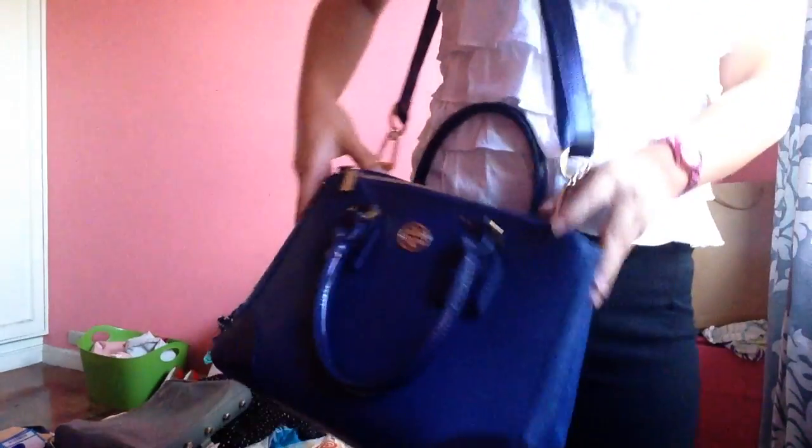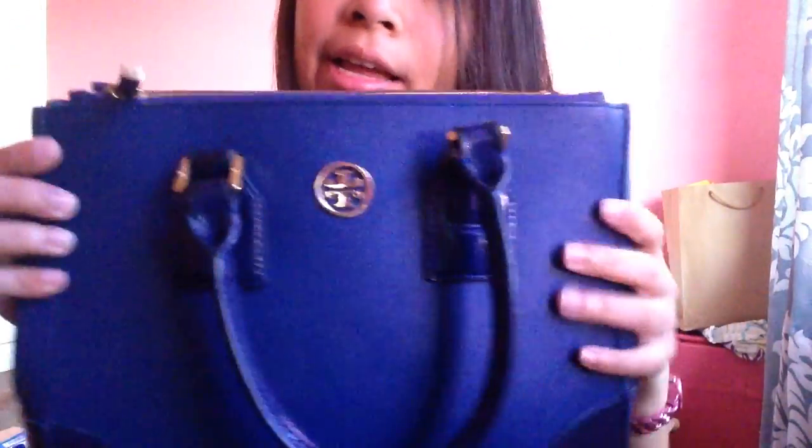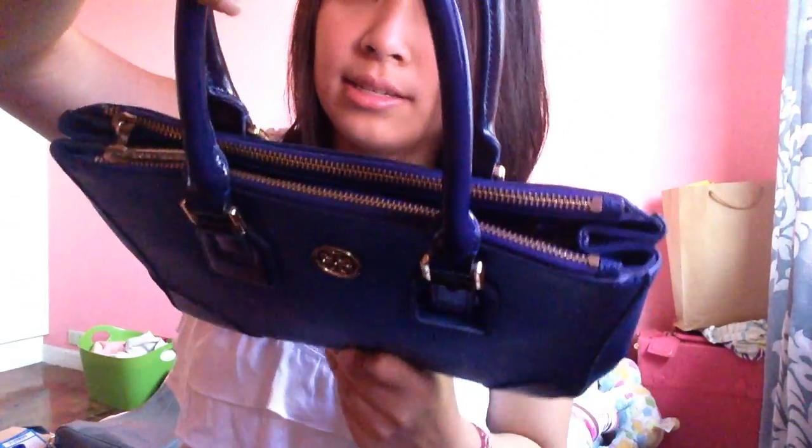And you can actually put some straps on it to make it a shoulder bag. Wear it this way. You just insert the straps and you can wear it this way. So besides the fact that you can wear it two ways, or like three if you count holding it this way, you can actually make it wider like this, if you have a lot of stuff to put in. Or you can close these sides, close the bottom in the middle, and hold it like this.